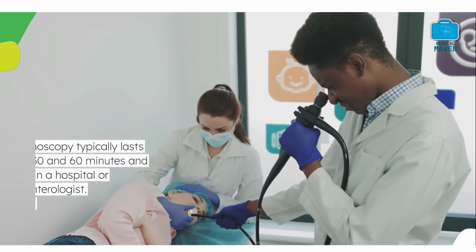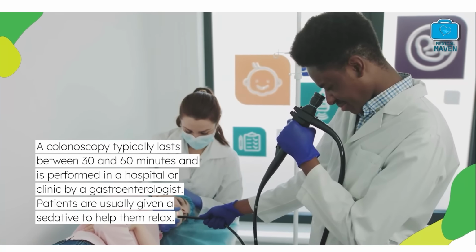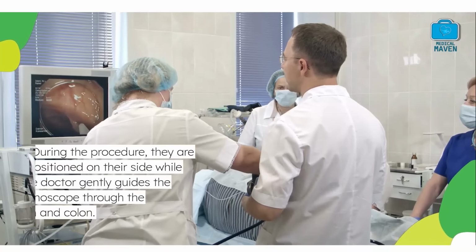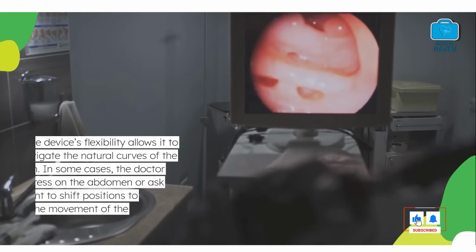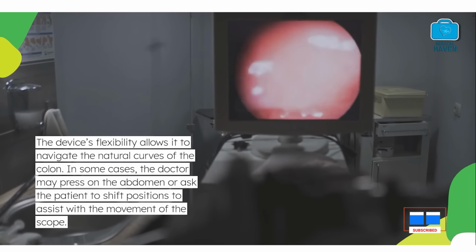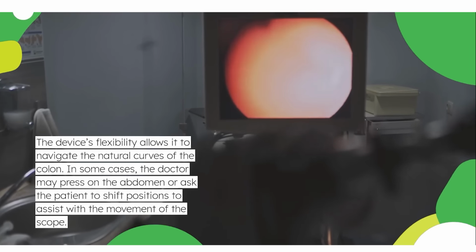A colonoscopy typically lasts between 30 and 60 minutes and is performed in a hospital or clinic by a gastroenterologist. Patients are usually given a sedative to help them relax. During the procedure, they are positioned on their side while the doctor gently guides the colonoscope through the rectum and colon. The device's flexibility allows it to navigate the natural curves of the colon. In some cases, the doctor may press on the abdomen or ask the patient to shift positions to assist with the movement of the scope.